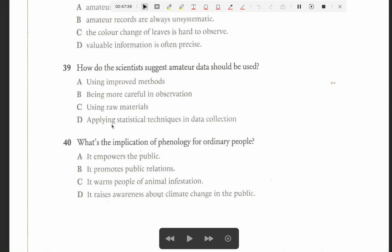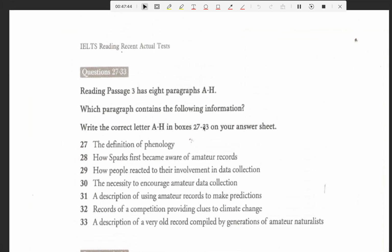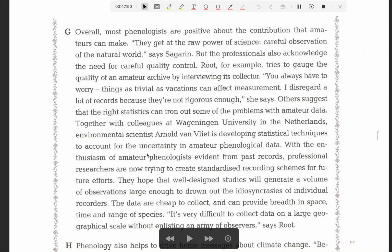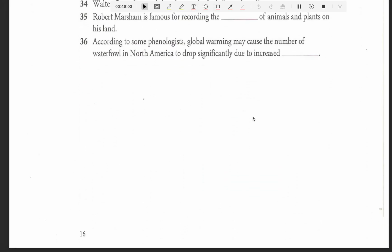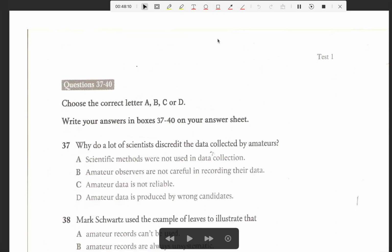But why? You said applying statistical techniques in data collection. This is the exact same thing mentioned here. Have a look. Should be somewhere here. Yeah, all right: statistics can iron out some of the problems. So it's talking about the exact thing mentioned in the question, which means you're not wrong. But remember what the question said, the main keywords in the question, the main concept of the question. How do the scientists suggest amateur data should be used?